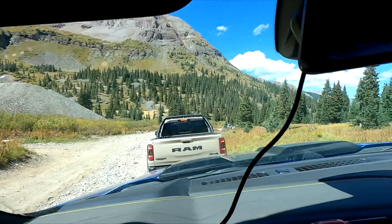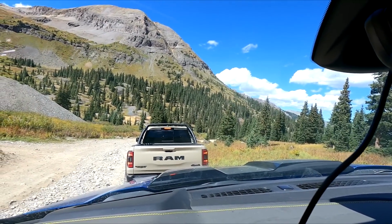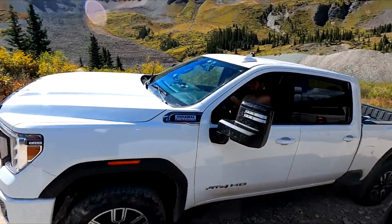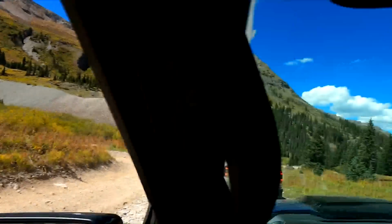Oh, what? We got a GMC. Please tell me this is an AT4. That'd be so badass. Let's go, dude. Bringing out the GMC AT4 HD. Awesome, man. With the dog in the back. Let's go.